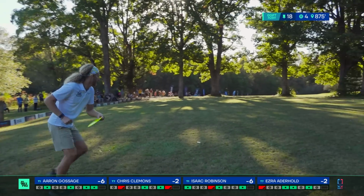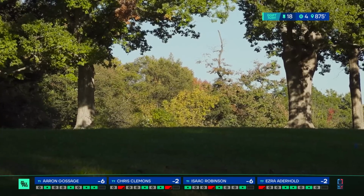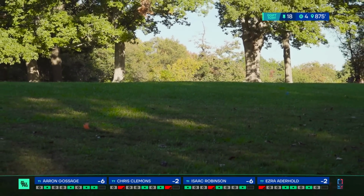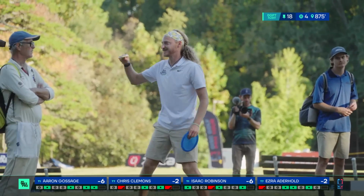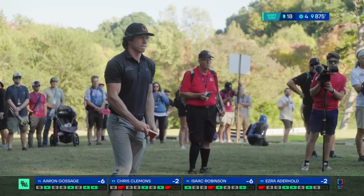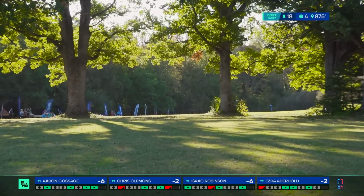When you throw the stable shot that you want, Chris just throws this as hard as he can. And that low ceiling, it's so difficult. The grass is high too, so you don't get any ground play. It is just so difficult to try to get that right plane to get that distance. These guys are still 450 out, if not more.